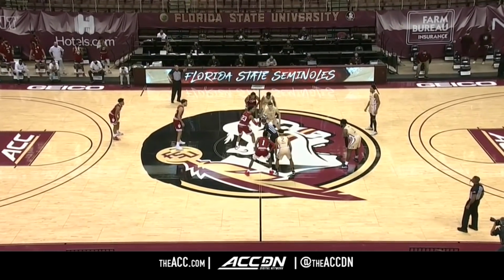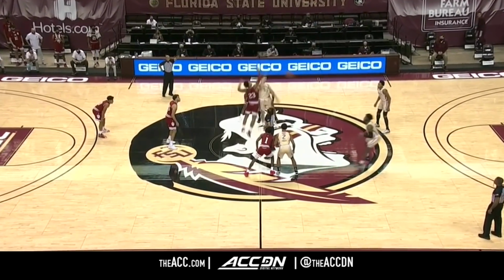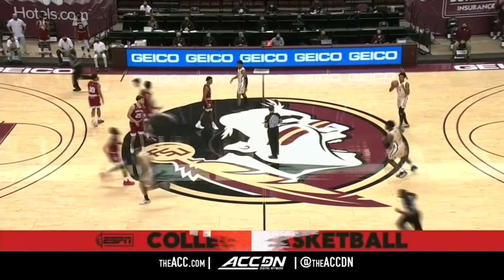You can see the cutouts are faced the wrong way. We've got to work on that as we get started tonight.